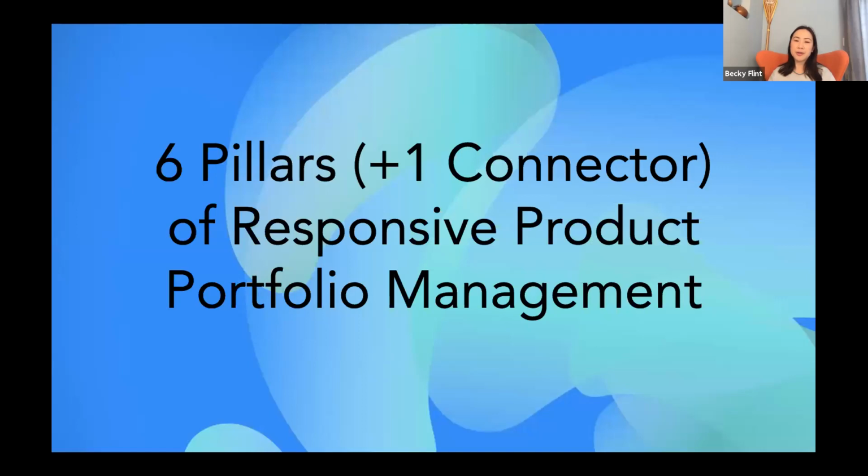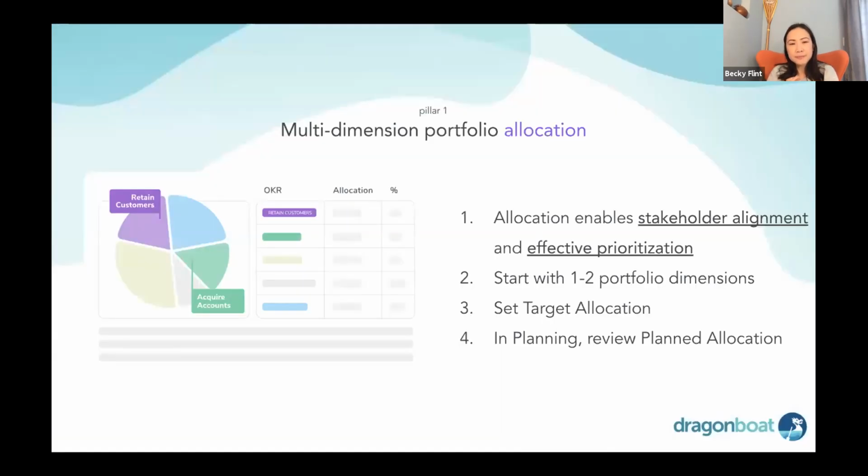Now, I'm going to dive a little deeper into the six pillars plus the connector we went through about responsive product portfolio management. So the first one, and the very unique element of a portfolio, is allocation. Similar to a financial portfolio, if you're running one, you have probably heard that the proper allocation of the portfolio is the single most important thing for the overall outcome, more important than the individual investments you choose. It's similar in a product portfolio: how you allocate your product investment, what feature to work on, what project to work on, where you put your resources across your portfolio is super important.